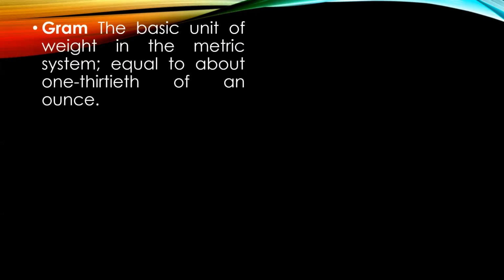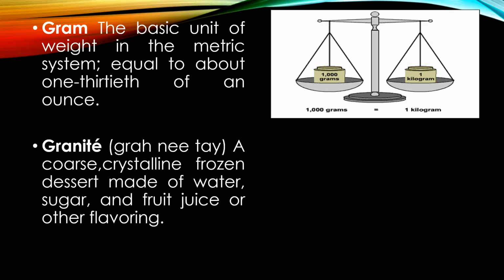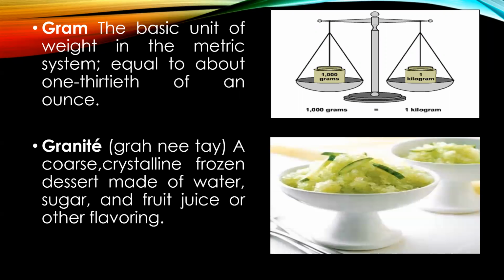Gram, a unit of measure. 1,000 grams make 1 kilogram. It can also be associated with the gram or dal used in Indian cooking. Granita, an Italian but more a Sicilian coarse crystalline frozen dessert made of water, sugar, and fruit juice or other flavorings.